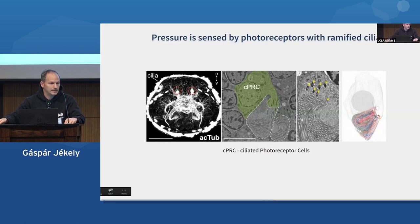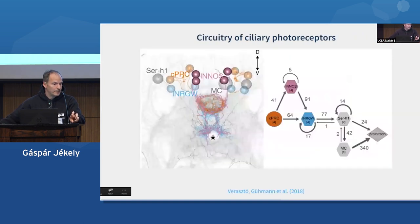These are these spectacular ciliary photoreceptor cells with these highly ramified cilia. We have shown physiologically and genetically that these mediate pressure sensing. There are four of these cells, and these connect through a synaptic circuit, which we mapped in the connectome, to the head ciliary band, which is called the prototroch, and they do this through these serotonergic and cholinergic ciliomotor neurons. So this is the circuit that drives this behavior.